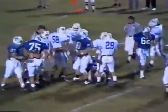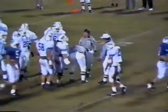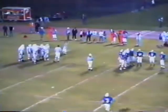Again, that shotgun formation for Redbank. Snap. They will hand it to the fullback as he tries the middle. Gannon is the first man at Littleton's feet. He will pick up a couple of yards on that play, down to the 22-yard line, as it'll bring up second down and a long 8 for the Lions.